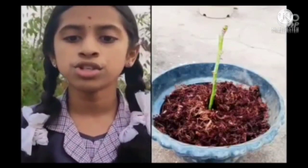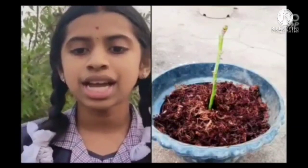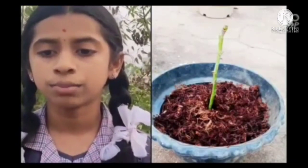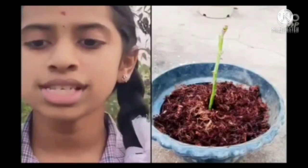Step 3. Pour a small amount of root boost rooting hormone into a dish. Pour only what you need and discard the excess when you're done. Step 4. Moisten the cutting's bottom half and dip it into the rooting hormone until covered.